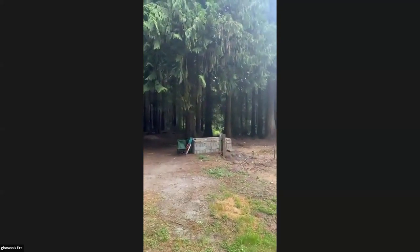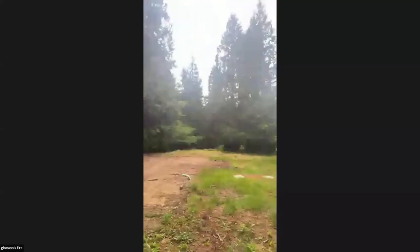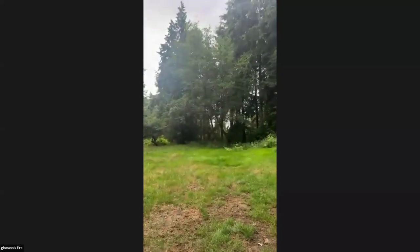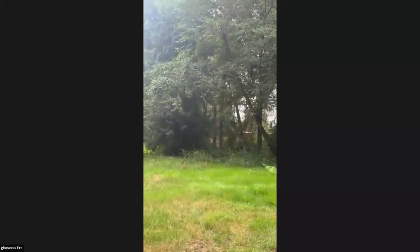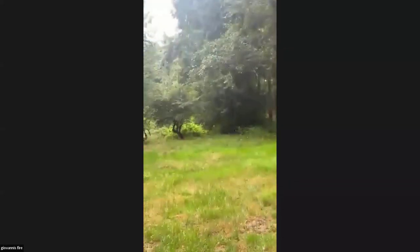Right here. You see all those blocks there, the concrete blocks? Mhm. That's what was holding the mobile home up. And eventually, right over there in the trees in that area, will be my outdoor kitchen and pizza oven. So that is my foundation for the pizza oven.